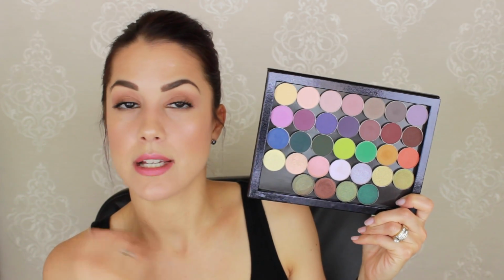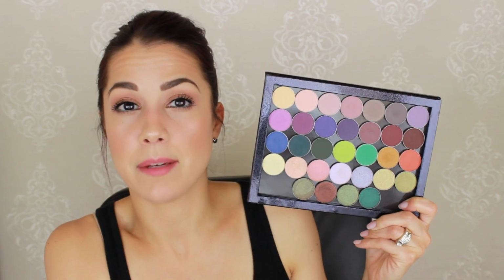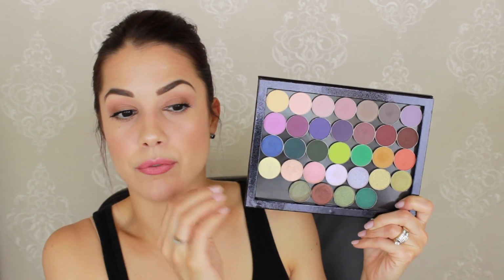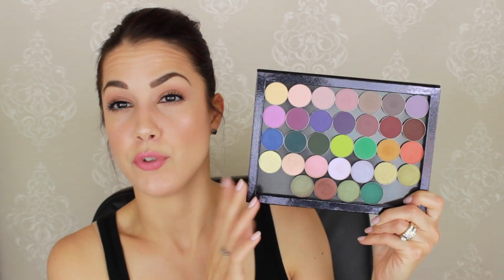They are very pigmented, blend easily. Some of them are a little bit difficult to blend just because although they're very pigmented, they're just hard to blend and kind of a little patchy. So if you want to know about those and my thoughts, please let me know in the comments if you want to see this entire palette in a video.